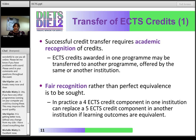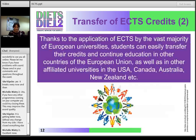We also recognise that in practice, 4 credits awarded in one institution may be equivalent to 5 credits awarded in another institution, and that is okay too. And so it is a very flexible system. Thanks to the application of ECTS by the vast majority of European universities, students can now easily transfer their credit and continue their education in other countries of the European Union, and may also be able to transfer their learning to countries such as the USA, Canada, New Zealand, and even Australia.